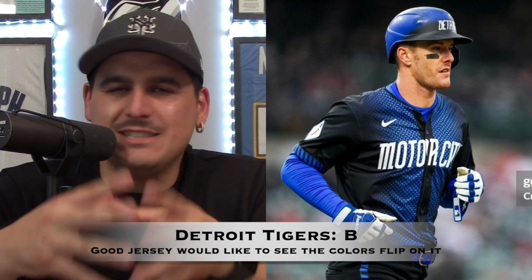It's still a pretty good one. I know a lot of people don't like it, but I do kind of. I just wish they changed little things here. It still gets a B grade because it kind of looks really cool on the field. I do wish, however, they changed the hat to just simple Detroit. I wanted a little bit more out of the hat, but still the jersey, it's pretty good.